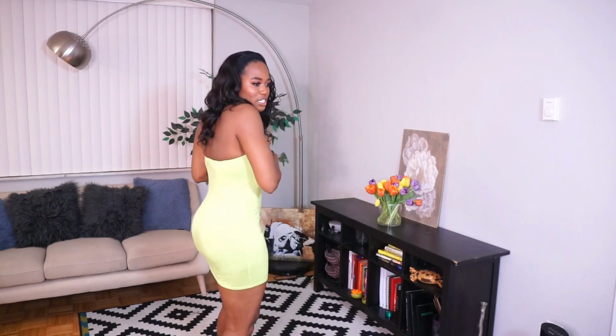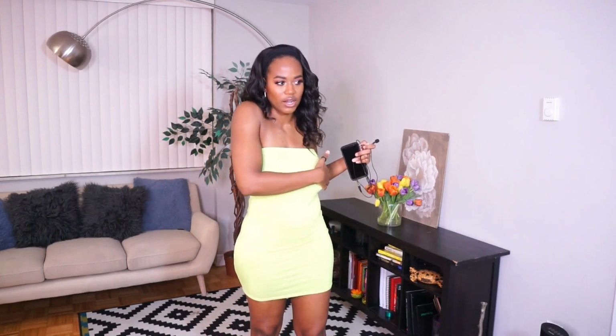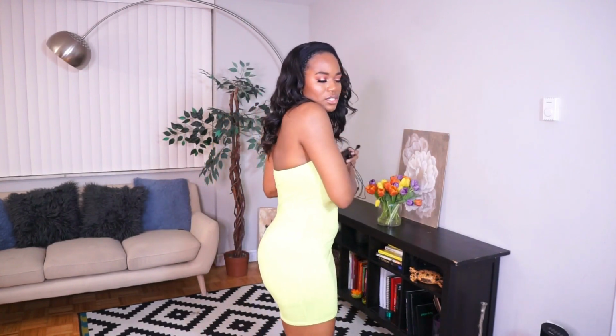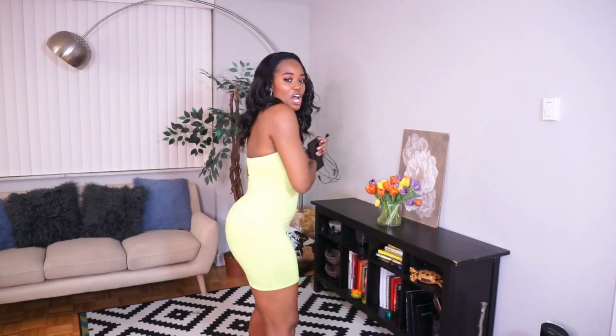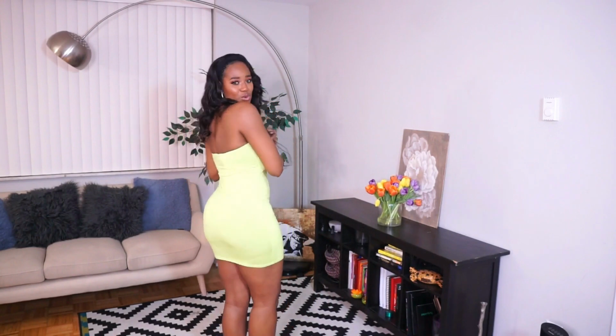It is super cheap, super, super thin, which it didn't look like on the website at all. This is super thin. I'm just covering up so y'all aren't seeing all my nipples and stuff. And also, not flattering at all. You can basically see my butt crack. What's going on there?